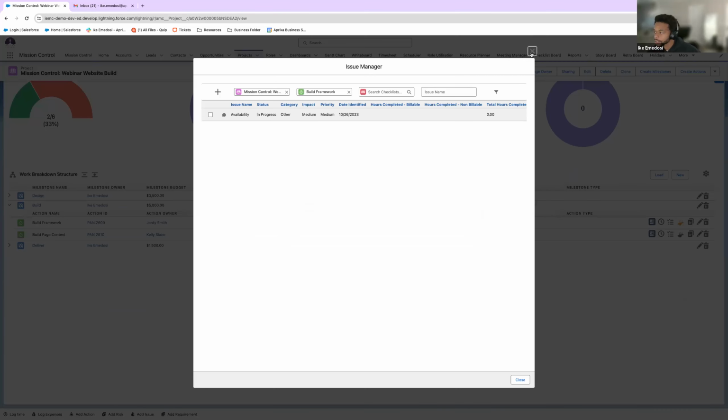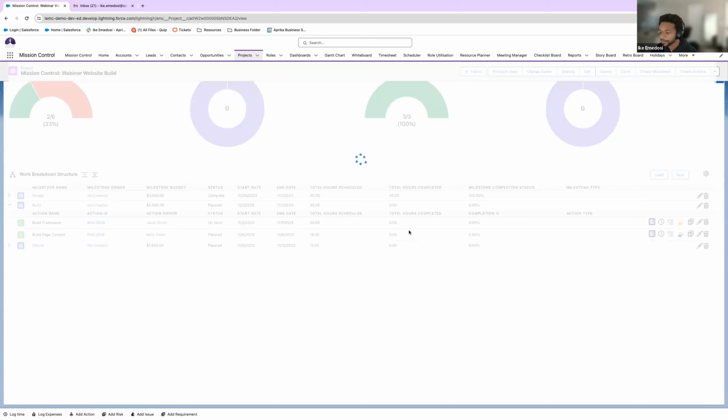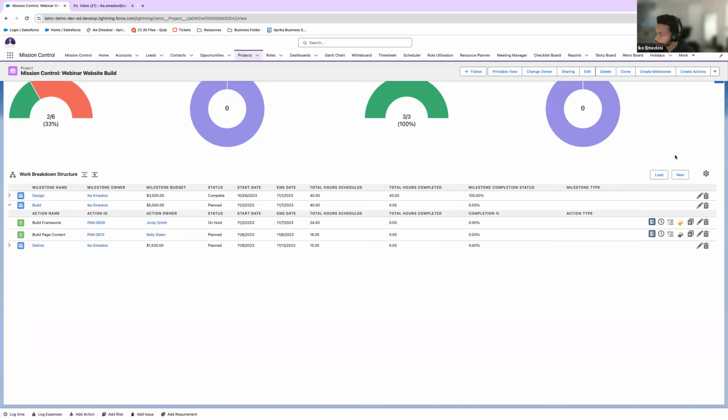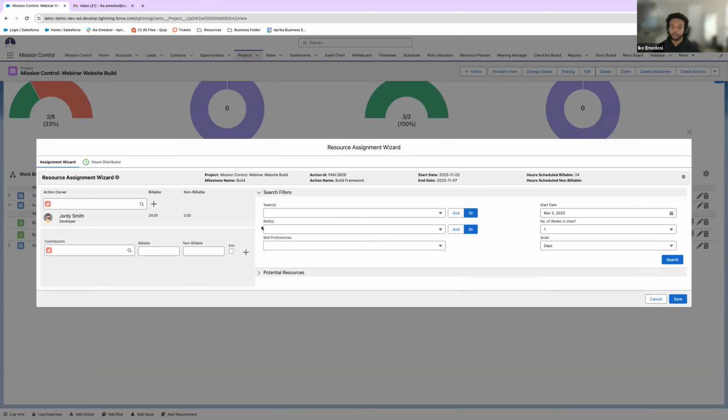So what I'll go ahead and do on my end as a project manager, I understand that Jordy has 24 hours scheduled for this specific build framework task, but he doesn't have the capacity to do this. So I'll give him some help. So right here, and I want to make sure we saw what I did here. Whenever we see this icon, this is our resource assignment wizard, which is going to let us reassign assignments, view the hours distributing between our resources and their actions, and much, much more.